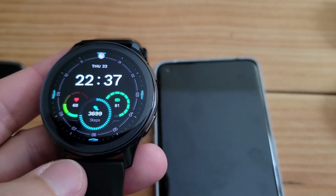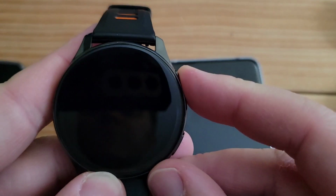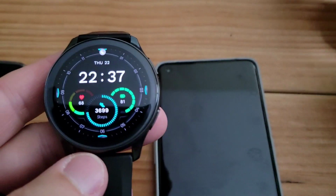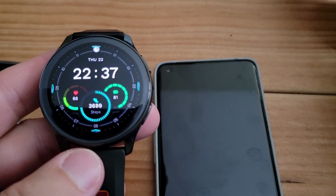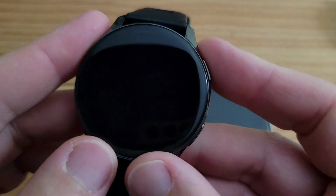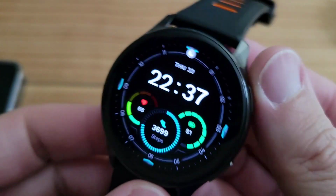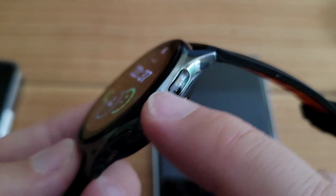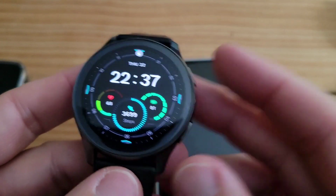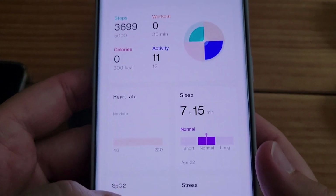Number 9, the workouts aren't syncing. So they're synchronizing, but you don't get credit for them. Okay, so now let's go to the pros. I still really like the design. I think they did a bang up job on the design. I like that subtle touch of the OnePlus button. The workout track option in the health app did work. The only thing is they didn't give me credit for it.